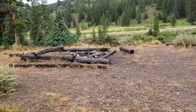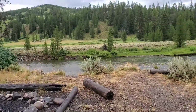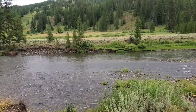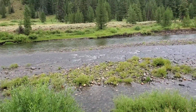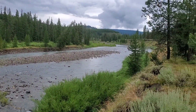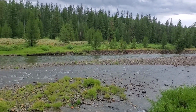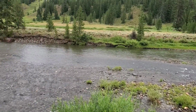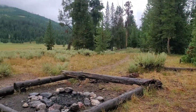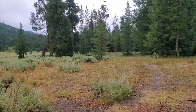But this is the cooking and eating area, and it's right on the shore of the Snake River. So there's a little path leading down to the river itself. I don't know if you can see the path. But yeah, look at this view. This is the view from the eating area. And so we pan down the river a little bit. Gorgeous, gorgeous spot.